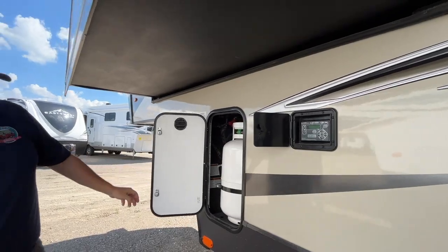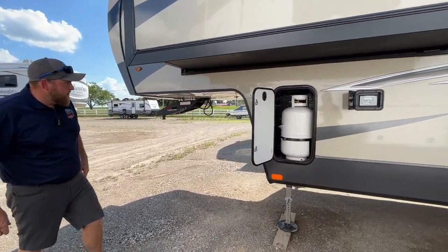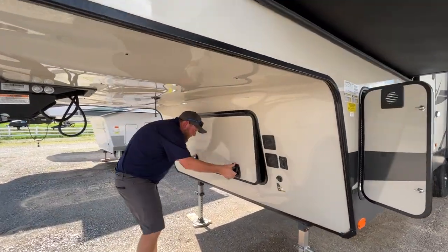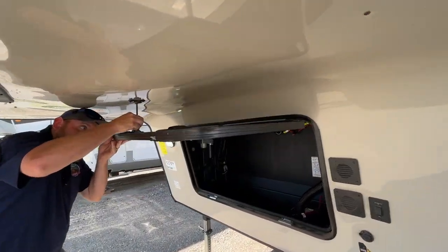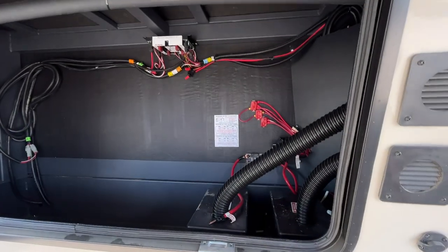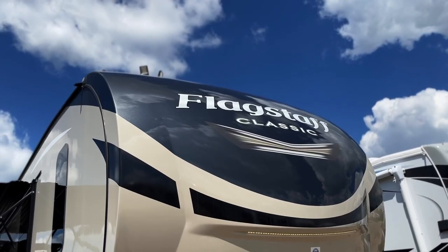We've got two 30-pound propane tanks with this coach. So there's one on this side, there's one on the other side. At the front here, we do have storage here as well. Also, dual battery boxes in here, battery disconnect switches in here. And then there is a switch for lights on the front cap.